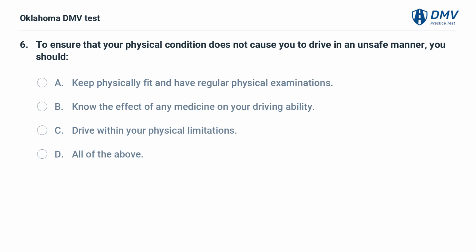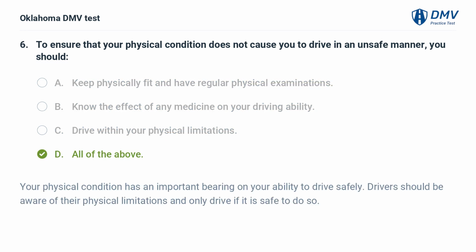To ensure that your physical condition does not cause you to drive in an unsafe manner, you should A. Keep physically fit and have regular physical examinations. B. Know the effect of any medicine on your driving ability. C. Drive within your physical limitations. D. All of the above. D. All of the above. Your physical condition has an important bearing on your ability to drive safely. Drivers should be aware of their physical limitations and only drive if it is safe to do so.